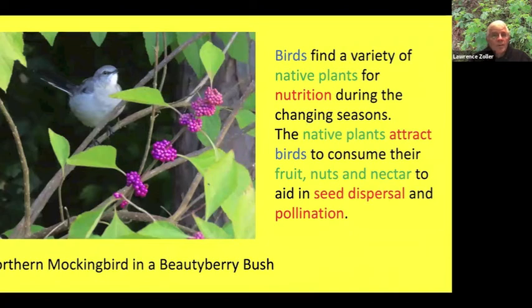Birds find a variety of native plants for nutrition during the changing seasons. The native plants attract birds to consume their fruit, nuts, and nectar to aid in seed dispersal and pollination. Here's a northern mockingbird on a beautyberry bush, and he acted like it was his beautyberry bush. You can see that it's a native American beautyberry by the tightly clustered berries and the broad leaves that are indicative of the native variety. This one is found over near the Bass Lake Boathouse.